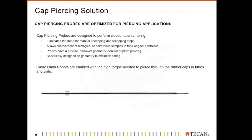Another interesting feature is our cap piercing solutions. We've had a number of years of good experience using cap piercing probes, in particular when using closed sample tubes, such as blood sample tubes with thick rubber caps on top. In general, there are a couple of different ways one can deal with those types of tubes in an instrument. Either you decap the tubes, or you pierce through the cap and aspirate the blood in that way.